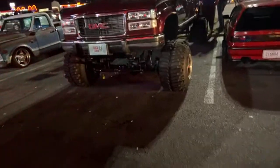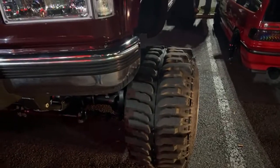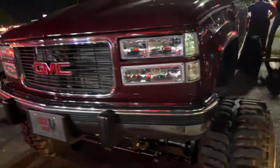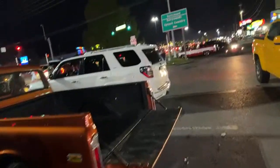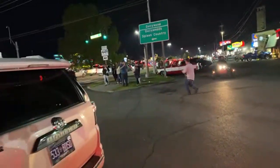Look at these tires. Wow. This is made for like the sand or something. 35,000, 1999 GMC. Real pretty. Must be made for the beach, huh? Oh, I missed that crossing. I'll have to catch the next one.